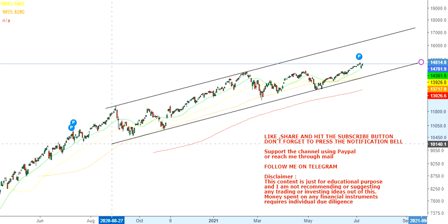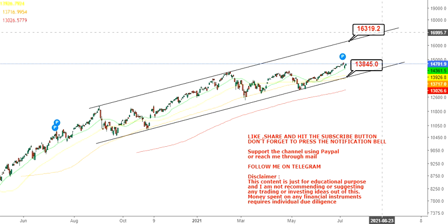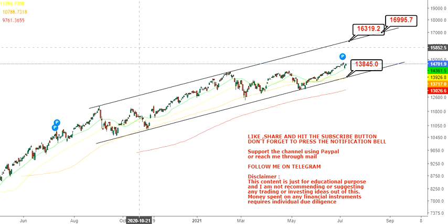So this is the range in between which the trend has been moving, and on the downside we have our big support at 13,845, and the trend will push the price of Nasdaq in between 16,300 and 16,995 or 17,000. So there is a way to go as far as the trend is concerned for Nasdaq.